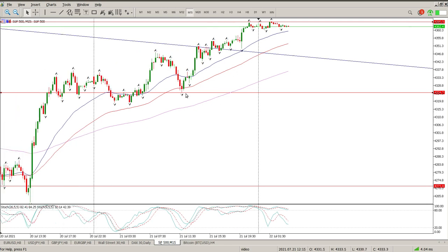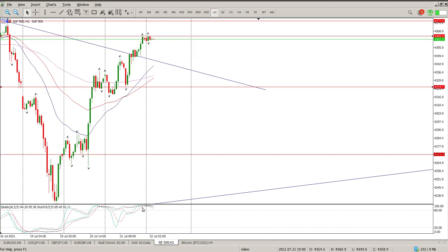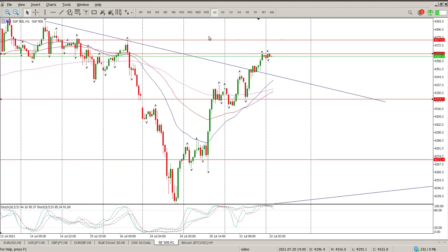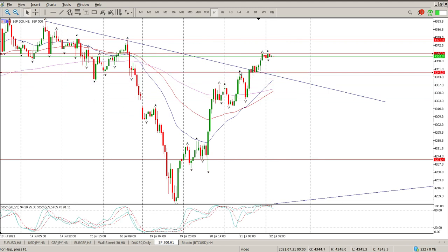Okay, so anyway, the view for me at the moment is we are a little bit overbought right now on the hour. So I would like to see a bit of a pullback. You don't always see that though, so don't get too worked up into that. So to switch down to the 15-minute, you are getting a crossover all the moving averages, and you're looking for levels to buy off.